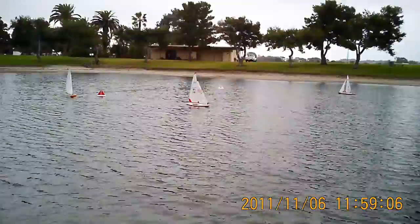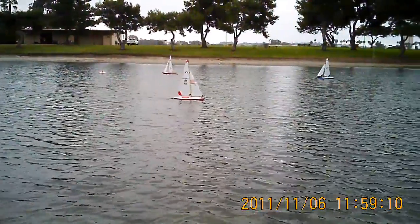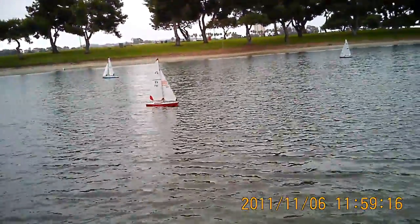Everybody's going to have clear air on a reach, but if you're going to pull out from the rest of the crowd, you're going to do that based on boat speed, not necessarily tactics. Wind shifts do not play much of an issue here.